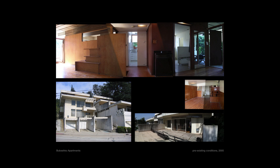Our clients purchased the buildings in 2005 from the original owner, Luby Bubeshko, who was still alive, after convincing her that they would be stewards for the family's legacy. The buildings were mostly intact, but suffering, as is amply clear, from years of neglect and transient tendencies.